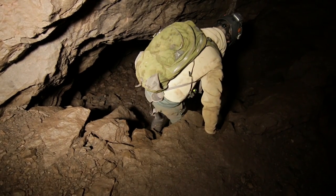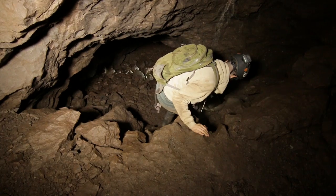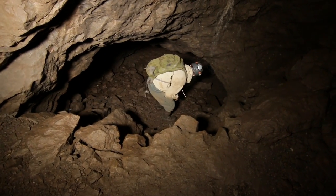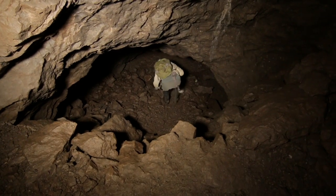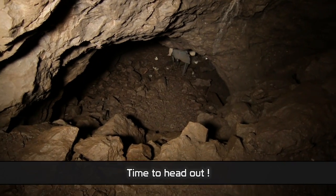Okay, so we have basically completed the mine. And it's time to head back to that little crawl hole to get back to civilization. And then back to the outdoors, and it is falling into darkness outside, so we need to head home.